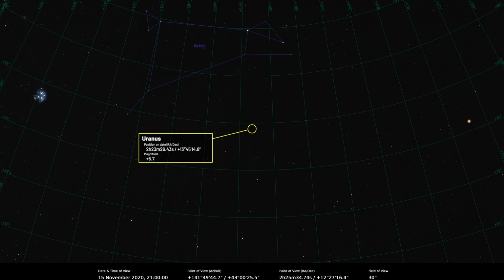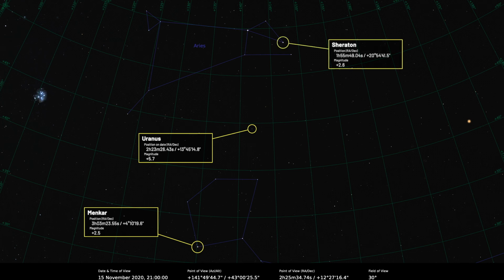The best way I've found to do that at the moment is to use the bright orange star in Cetus, Mencar, which is Alpha Ceti, and Sheraton, which is Beta Arietis. So you've got that little bent line, which is the most identifiable part of Aries. It's the middle star of the bent line. So if you go between Sheraton and Mencar, about halfway along, well, actually, it's about 60% of the way along that line, starting at Mencar, if you want to be picky about it.